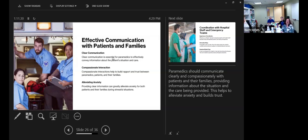So clear communication, compassionate interactions, and alleviating anxiety. Lots of open communication and explaining what you're about to do or what the possibilities are will help alleviate some of the anxiety.